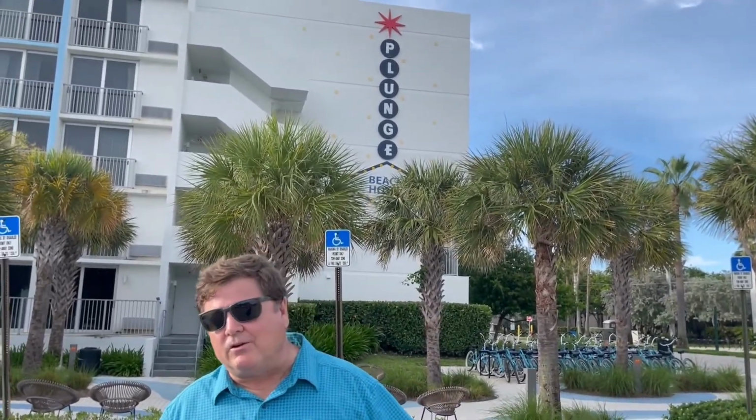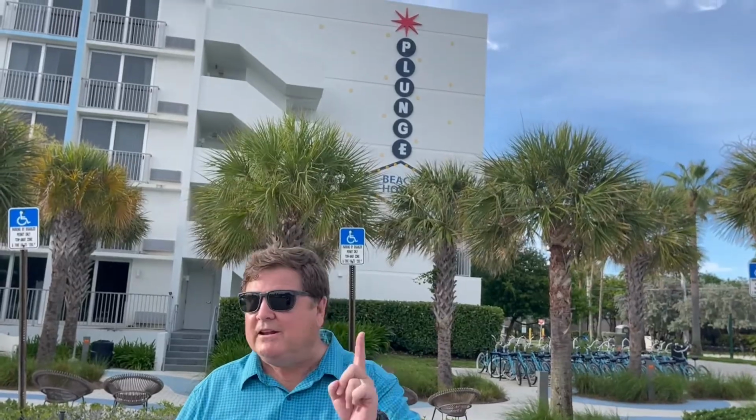Well, there's no shortage of places to stay here in Lauderdale-by-the-Sea. As you can see as we drive around, you'll see a bunch of little mom and pop, family-owned hotels and motels. Some of these have been here for decades, even longer. And I bet you didn't know this. There is only 1 full-service hotel here next to Plunge Resort. Plunge Resort's actually a very cool concept.